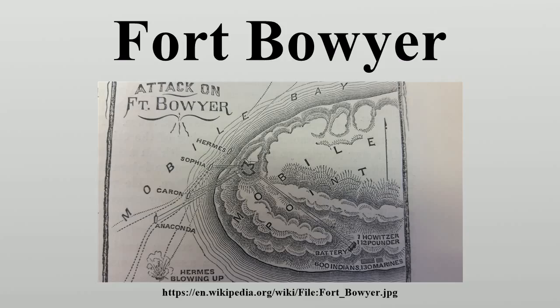Captain William Percy of the Royal Navy decided to attack the fort in preparation for an assault on Mobile, doing so with 60 redcoats and an artillery piece. He believed Bowyer to be a low, wooden battery mounting some 6 to 14 small-caliber guns. Background: capturing the fort would enable the British to move on Mobile and thereby blunt Louisiana's trade. From Mobile, the British could move overland to Natchez to cut off New Orleans from the north.